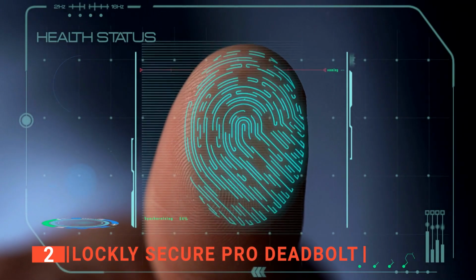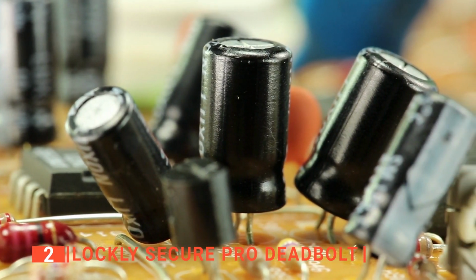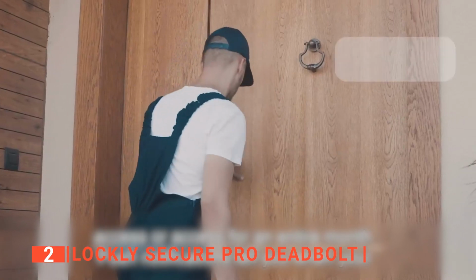Unlike less secure optical readers, this product only uses high-quality, capacitive fingerprint sensors. This intelligent lock recognizes your fingerprint in 0.46 seconds and unlocks your door in 1 second.